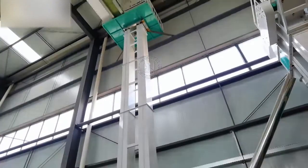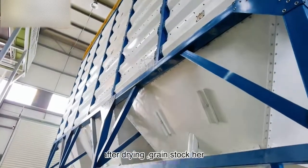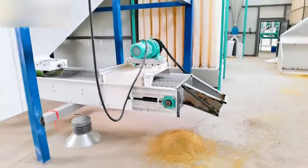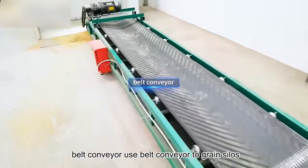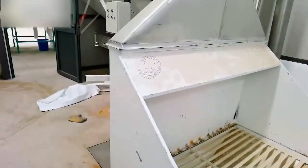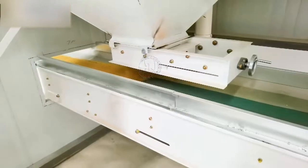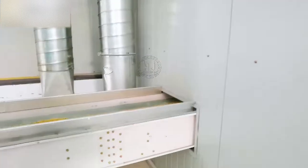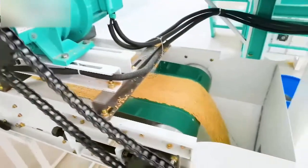And then after drying, it will go to the green silos, using the belt conveyor. This green silos is for the rice mill plant machine. Paddy will go directly from the belt conveyor to the elevator.